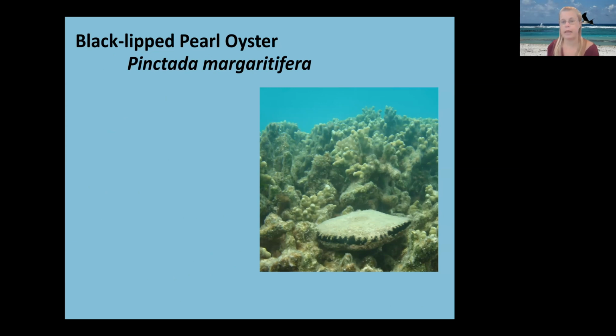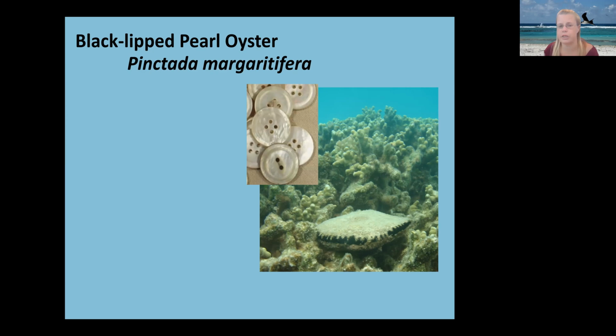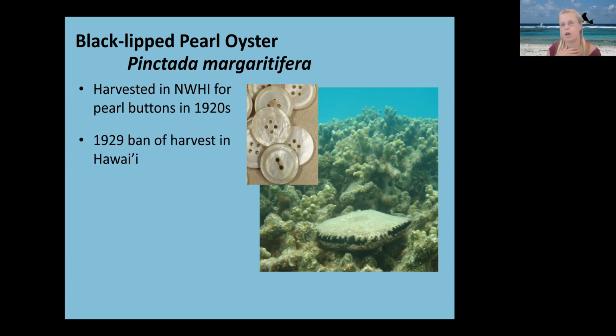So I focused on the black-lipped pearl oyster, which had been fished in the northwestern Hawaiian Islands for pearl buttons, as you can see here, back in the 1920s, before we made all of our buttons out of plastic, before we really had plastic. And they were harvested so much and so heavily that they almost disappeared. And so the state of Hawaii actually banned, might actually be before it was a state, but anyway, they banned the harvest in 1929, and that ban continues today.